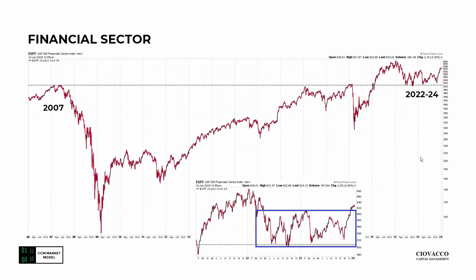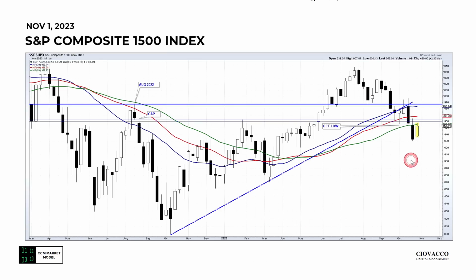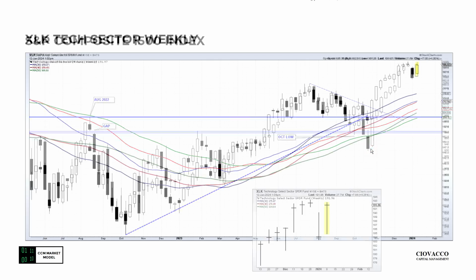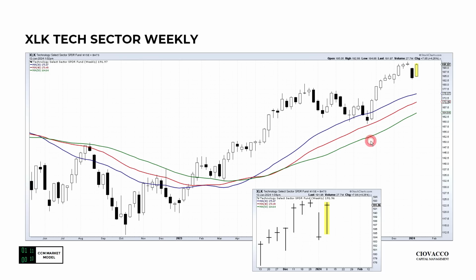S&P 500 financial sector: constructive consolidation above this extremely important region here dating back to 2007. You can see we're also holding the bullish breakout on January 12th when we zoom in. Not particularly encouraging on November 1st of last year. Significantly improved on January 12th, 2024. And notice the vulnerable look here in October of last year. The leadership group, tech, during that pullback looked healthier and has since gone on to exceed this high.